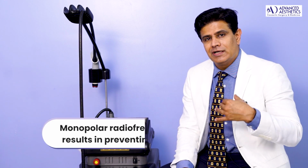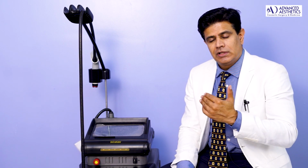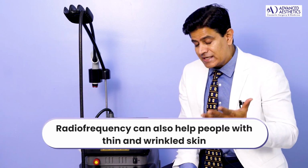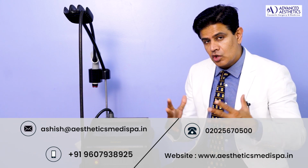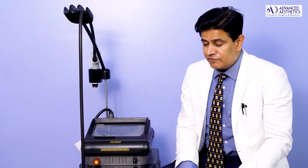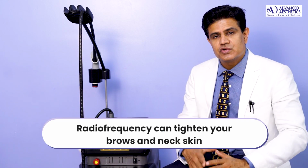Now this is more effective, in my opinion, for delaying the relaxation or the loss of elasticity. So it is something that I would recommend as a preventive tool and to help in maintaining your skin's tightness or tautness. If you have developed laxity, then you will find this machine helping in those whose skin is thin, wrinkled, and you will find a lot of contraction happening in them if done regularly. You can get a brow lift done, or you can have tightening of this tissue and sometimes the neck area. So all these tissues can be treated.